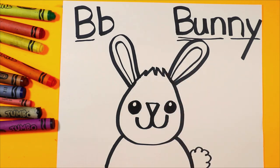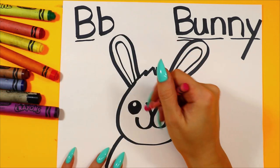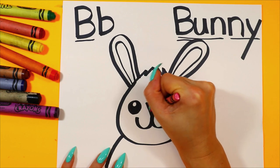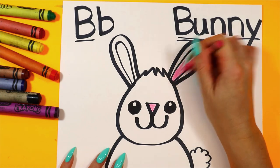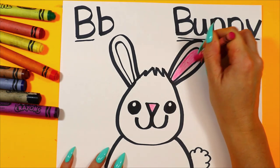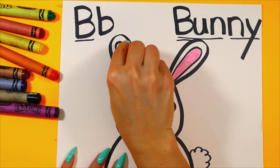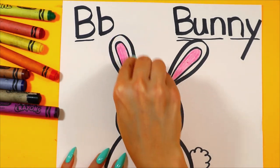And once you're done, you're ready to color in your bunny using your favorite art mediums and favorite colors. You can make your bunny any color you want. It could be a rainbow bunny, it could be a brown bunny, or a black bunny. Maybe you have a gray and white bunny. You can make your pet bunny any color you want. So cute.